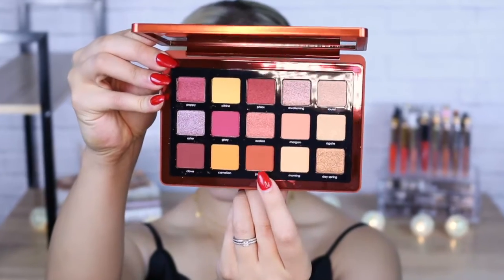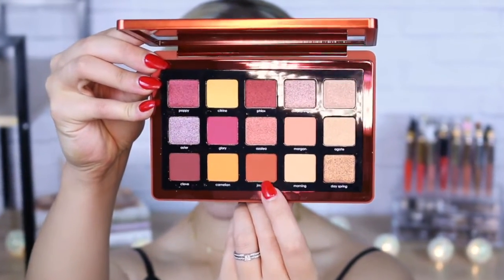I'm at a loss as to what type of look I should go with. I'm going to go in with this color right here. This is in the shade Jasper. This is beautiful. This is gorgeous. You know what? I need to bring it in a little bit, don't I?